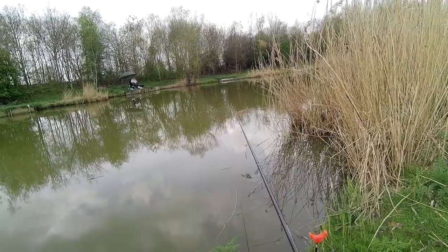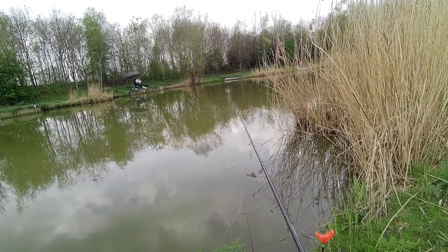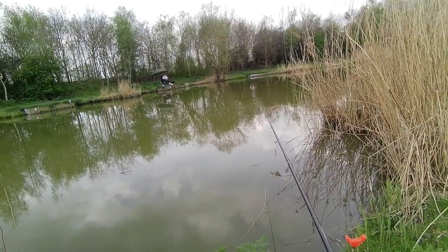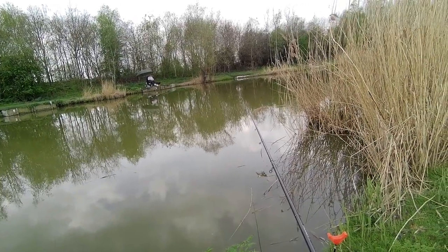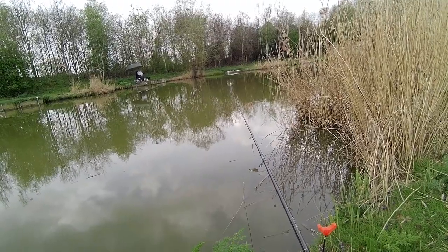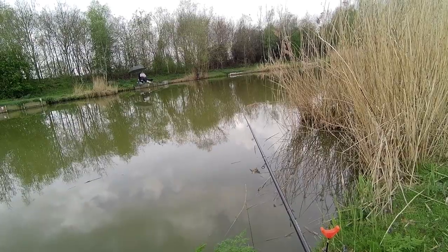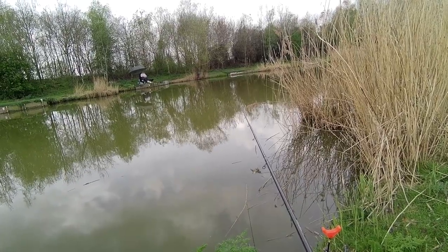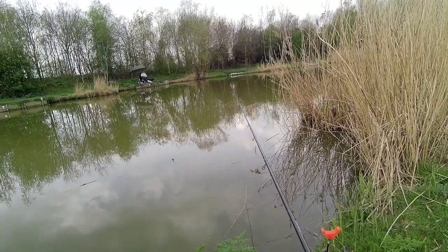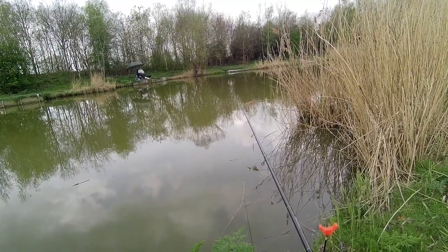Well, I just hooked into something sizeable. It didn't stay on for more than about 10 seconds. It was heading for the middle of the lake. I'm not 100% sure whether it was a proper bite or a line bite. I've been getting some peculiar movements on the float. There's a lot of carp moving around down here. You can see it in the reeds, and you can see them on the surface.